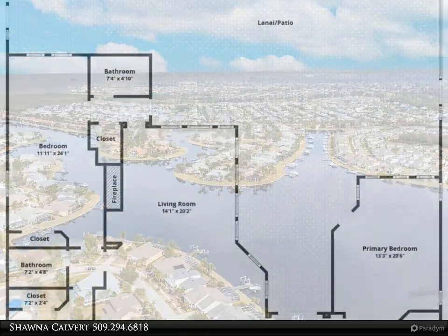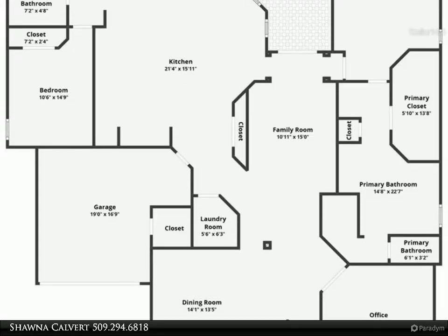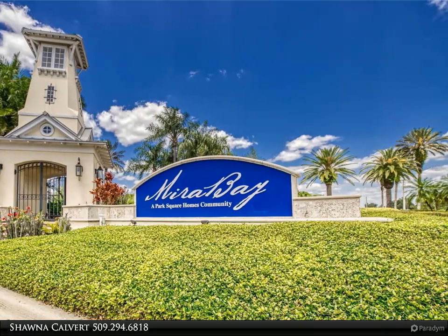This single-story home features a saltwater pool and spa, a staggering 98 feet of water frontage, a private dock with a 13,000 pounds boat lift, and direct access to Tampa Bay in under 15 minutes from your backyard.